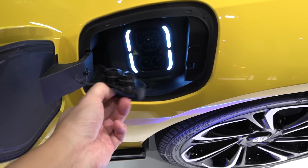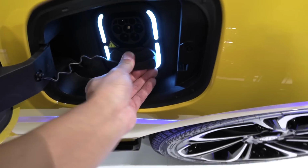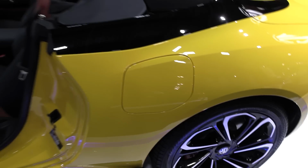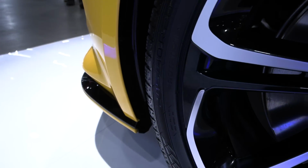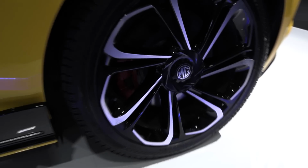I recognize this from other MGs. This plug here, but it's just manual. That's the way it should be, right? So you don't have any problems with stuff. Let me check out the tires. 245 40 20, 275 35 20. So it's not crazy big tires, but the car is not that big, so it doesn't have to be that crazy, right?